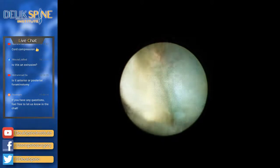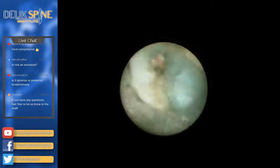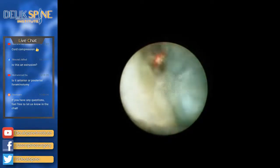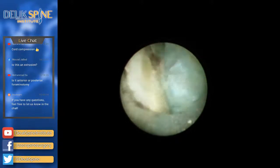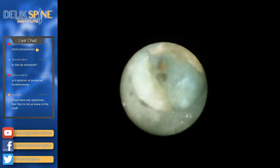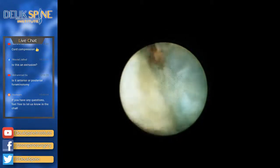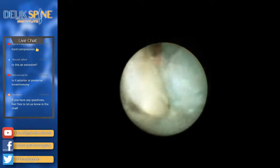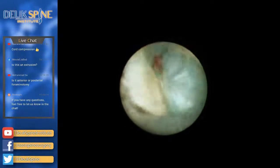I'm out in the foramen now. That's the foramen, right where we're zapping. That's out in the foramen on the patient's left, which is his symptomatic arm. Okay, we wanted to do a left foraminotomy. That's what we're doing. Okay, we're doing actually a foraminal decompression right now without removing bone. So I'm not taking any of this patient's bone out of his spine. I'm not weakening his spine. I'm not destabilizing his spine. I'm doing nothing of the sort.